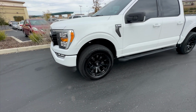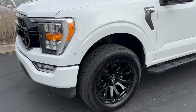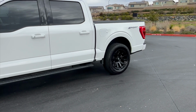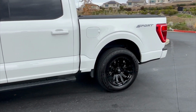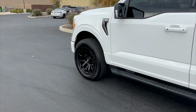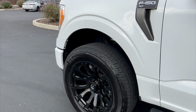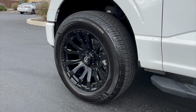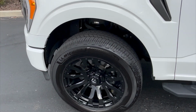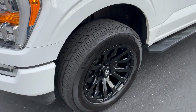So as you can see, looking much more aggressive. I'm in wide angle. Let's go to 1X there. Much more aggressive, much bigger. Looks so much better. You can see these are the Michelin Defender LTX M/S 2 tires. So definitely more of a street style, not super all-terrainy, rugged. But since I spend all my time on the road, this is kind of what I was looking for.